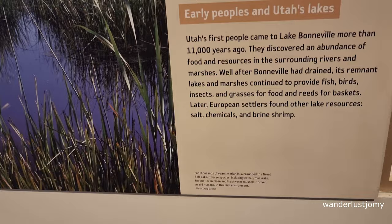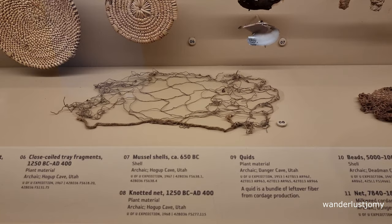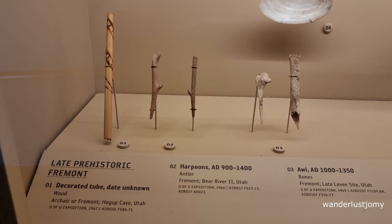Enter a journey through time as we explore the history of human presence in the Utah region. Approximately 11,000 years ago, when Lake Bonneville spanned across vast expanses, people arrived in this area. This exhibit takes us on a captivating exploration, showcasing remnants that span from that ancient era to the present day.